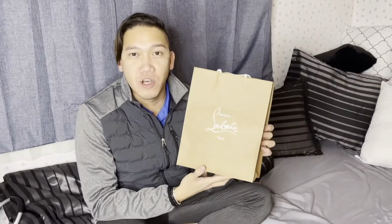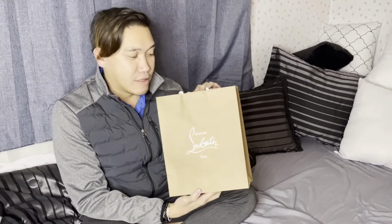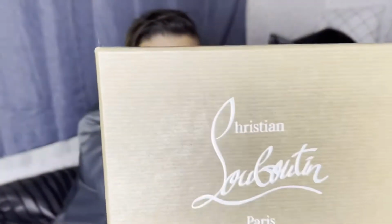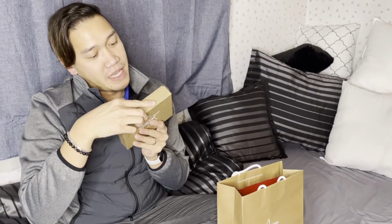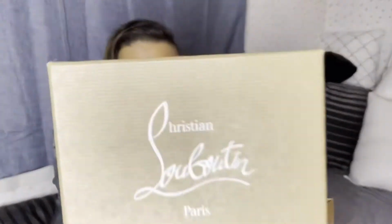From Christian Louboutin, the one from the outlet at the Desert Hills outlet mall in Cabazon. So this one, here's the box. It's just a small one. It says here it's a calf banquise metal Louboutin.